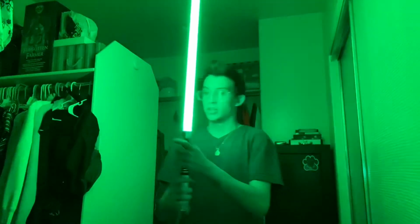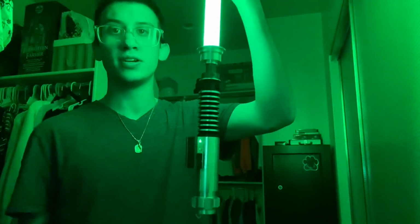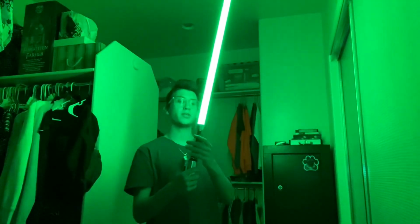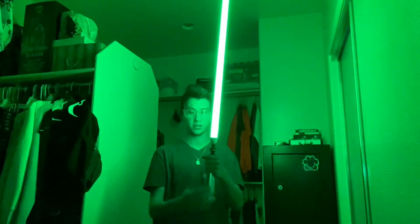So, love this lightsaber. Again, like I said, fallen in love. Probably going to take the cake for my second favorite lightsaber that I own is this one here.